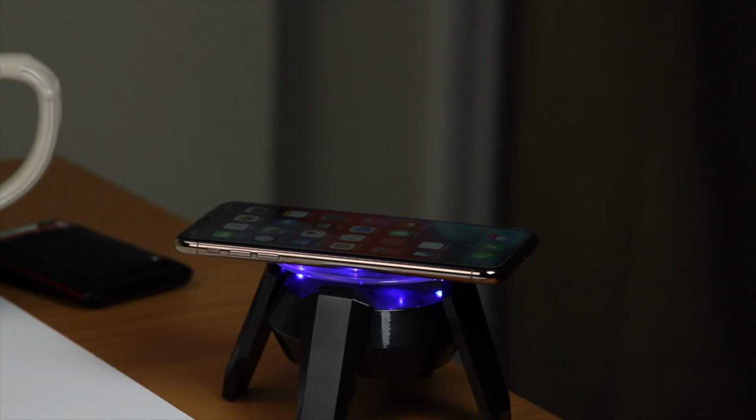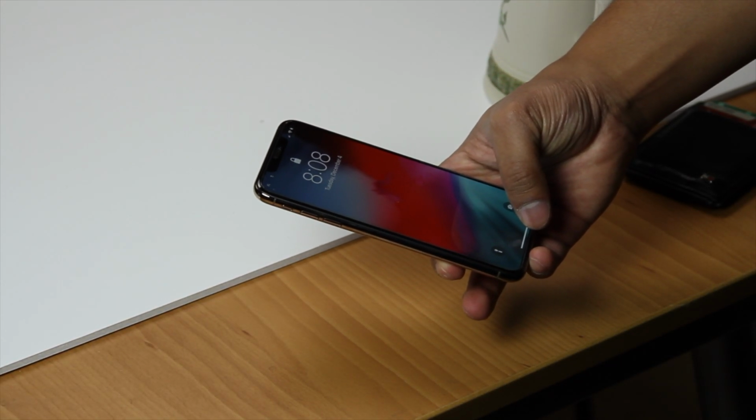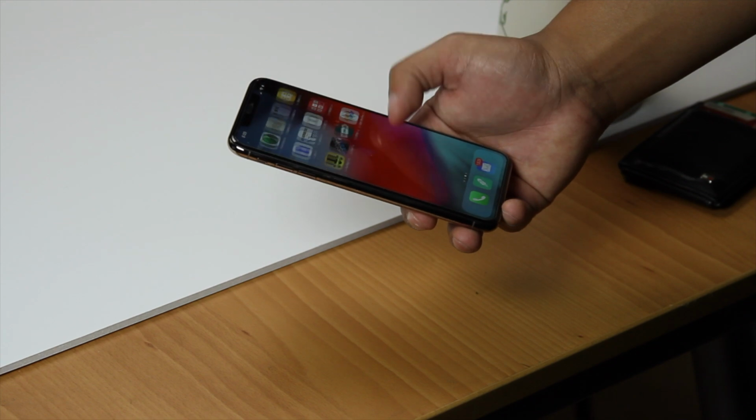So in my experience of using iPhones, I found Face ID to be much more reliable and faster than Touch ID. Face ID, it doesn't matter if your finger's wet. Touch ID, if your finger's wet or if it's oily or something is on your finger, it's not going to unlock your phone. But Face ID, I just put it up to my face and it unlocks the phone. Simple as that.